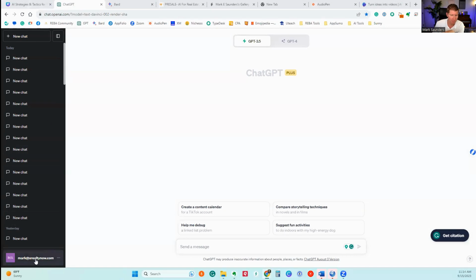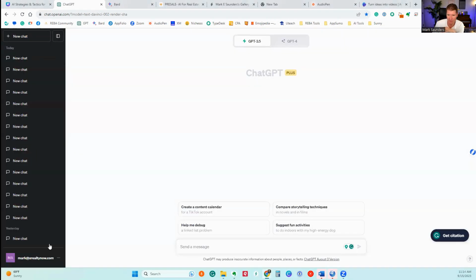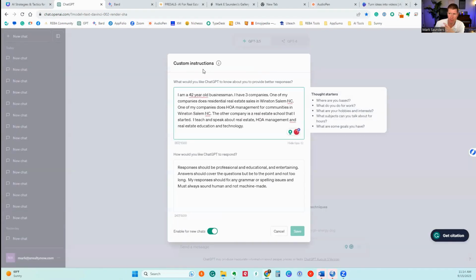If you go to the bottom left, this is your settings. Okay. So you can go to my plan. So the one that I have is $20 a month. I have the paid version, but don't worry about that if you've never used it before. Start with the free stuff. I'm as thrifty as they come. Custom interactions or custom instructions.